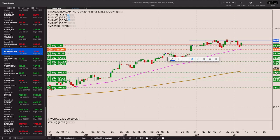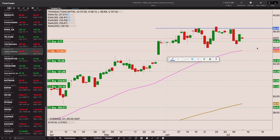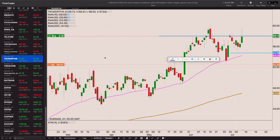Transaction Capital. It looks like there's still quite a bit of selling happening there. I want it above that 38 rand 40, but it's still going nowhere slowly. But we'll see over the next few days.